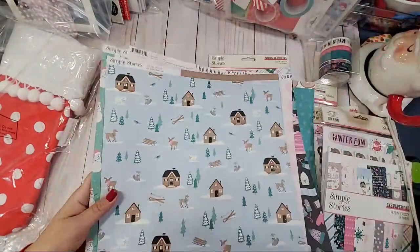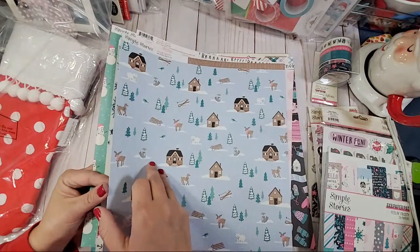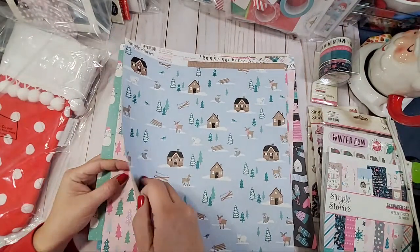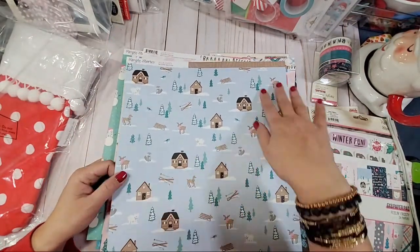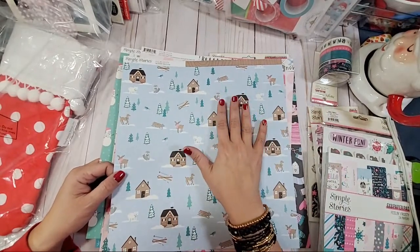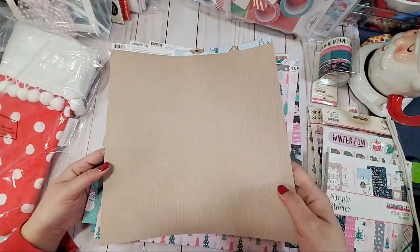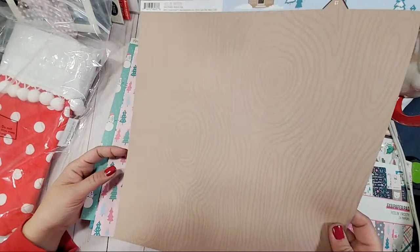Then this one is another paper called Warm and Cozy with the periwinkle color and then the scene. This will be perfect as a cover for your traveler's notebooks, like a signature. Wouldn't it be perfect? And this one is the wood grain.